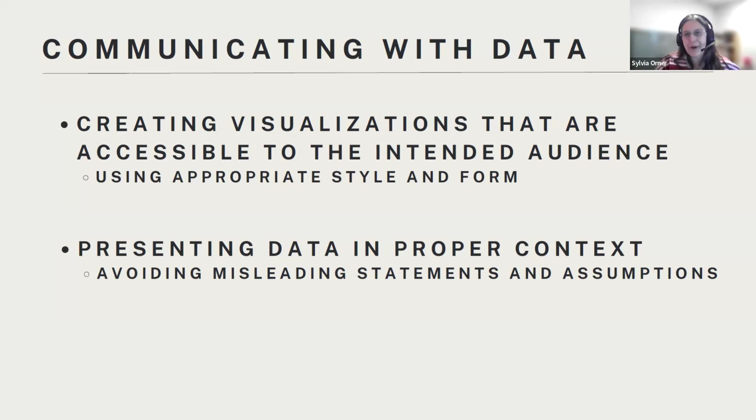And I would argue that this is probably the hardest part in all of data literacy, effectively communicating with data. What it means essentially is that we can craft meaningful visualizations and meaningful communications that are accessible to our audience, and we can present the data in the proper context to avoid misleading statements and assumptions. For this part of the process, it is so important that you really know your data, but also that you really know your audience. How can you put something in a context that they will understand?